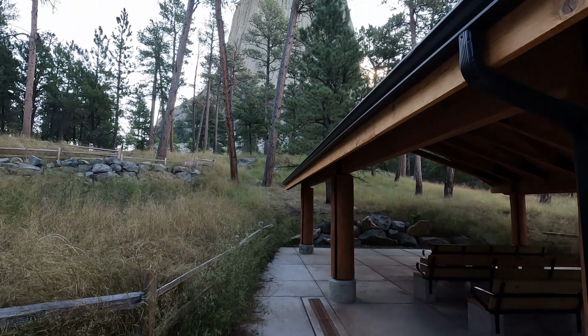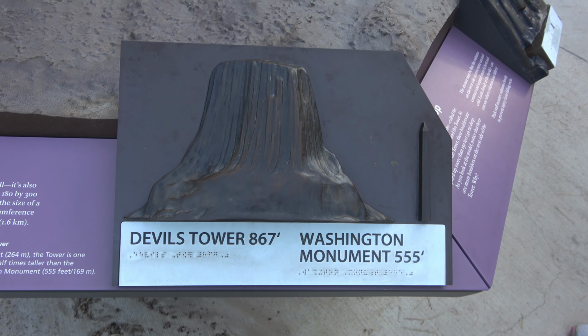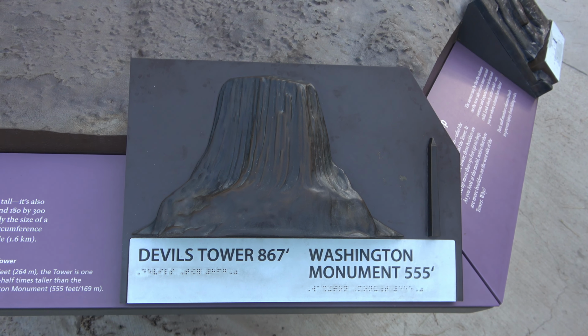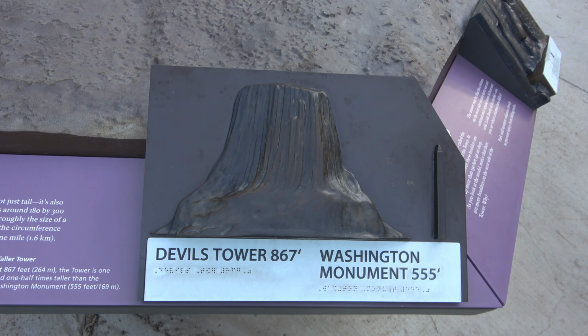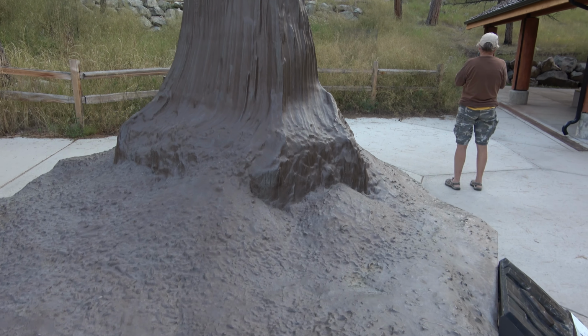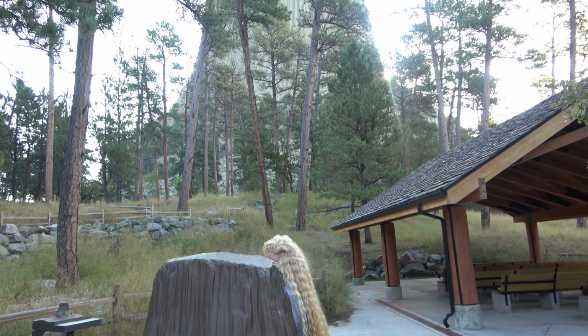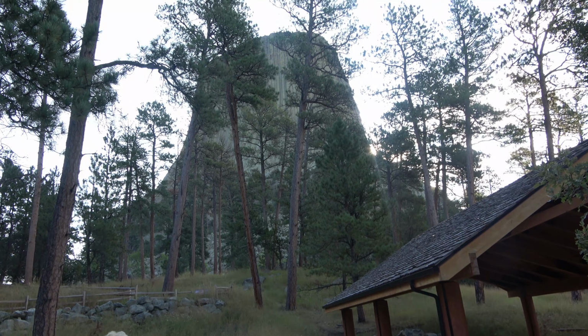So this whole thing is paved? A little example how tall Devil's Tower is. It's 867 feet from its base. Washington Monument is 555 feet. And there's a little bronze replica of it as we get to the real thing.